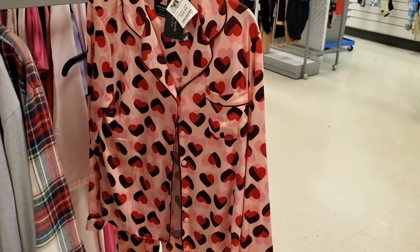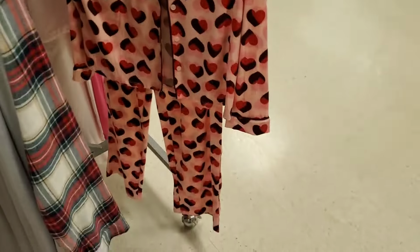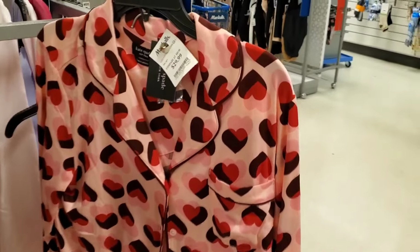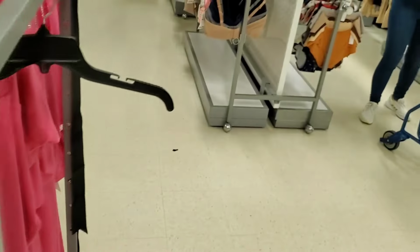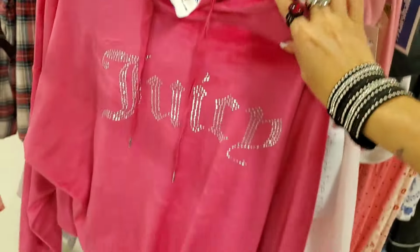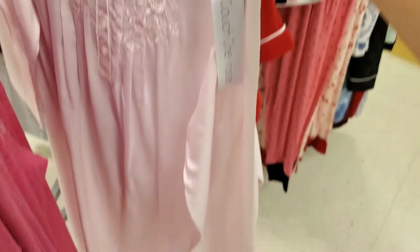I thought they were gonna have more like a sexy lingerie or sexy PJs, but look at this, how ugly. And that's $29. I'm like, what? Where's the cute stuff? Oh, here we go. No.